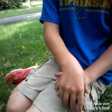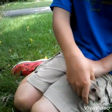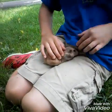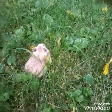Did you know you can put them in your pocket and they can be carried around in your pocket? Yeah. They're like little pocket pets. And it's grazing right now.